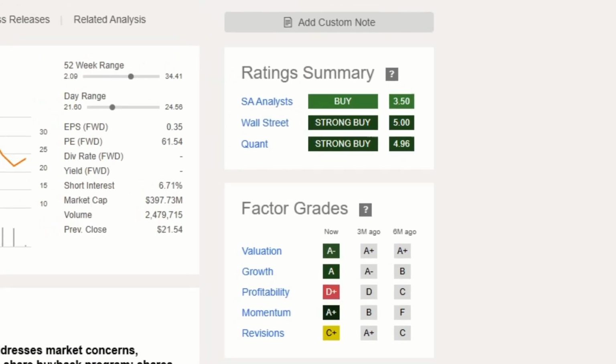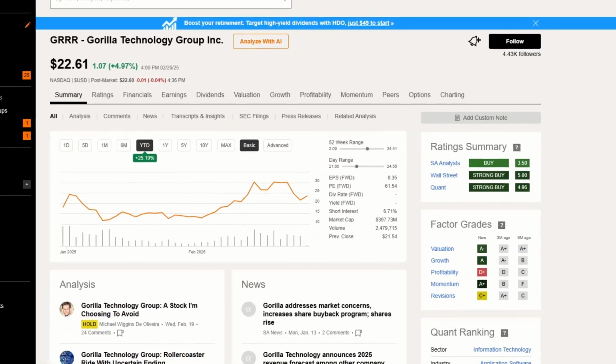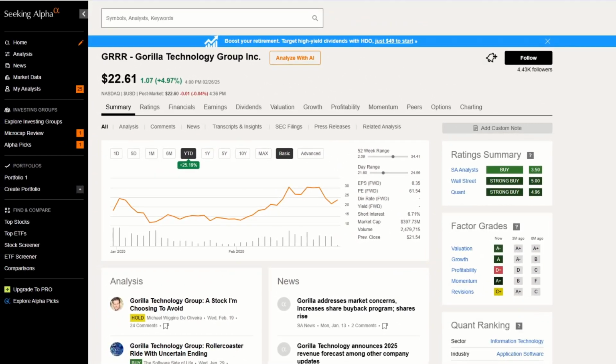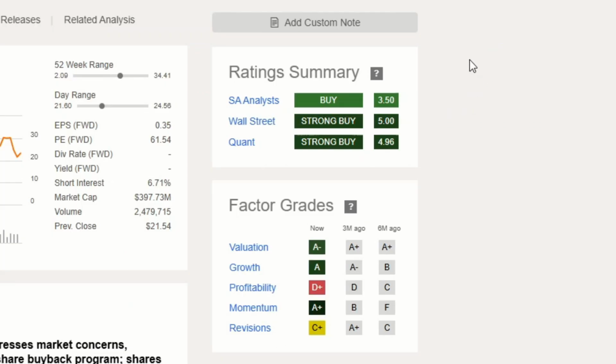You see, back in November when I talked about the stock, it was rated as the number 1 on the quant rating system. And you can see here that although GRRR Technologies is up 25% since the beginning of the year, it is actually up over 600% in the past 6 months, with all the ratings pointing towards a buy. The analysts, Wall Street, and the quant rating all with near perfect scores.